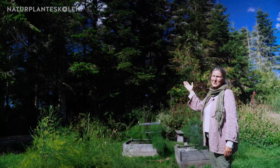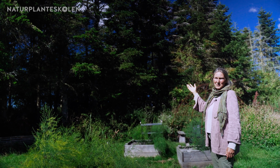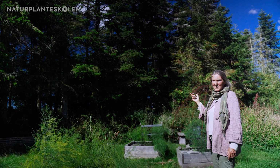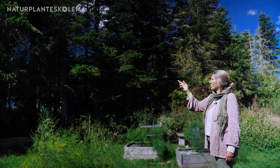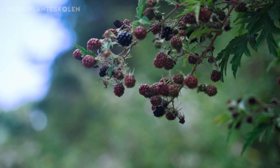We have a lot of old trees that are from the previous times, and we have decided to keep them until we need the wood for firewood or for building. And when we cut them and take them out, then we plant new edible trees. And in the meantime, we enjoy the abundance of elderberries and blackberries that grow in amongst the big trees.